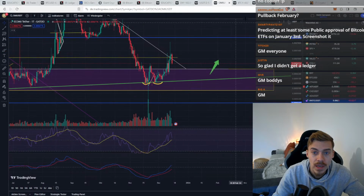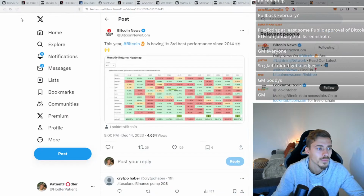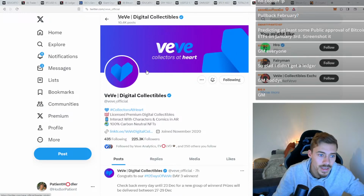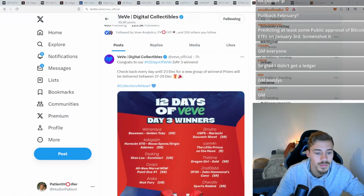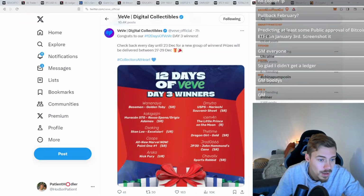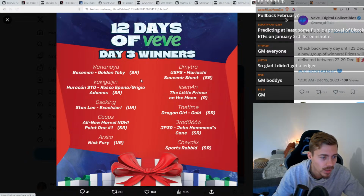So this is all happening now for Veve. Let's go quickly to Veve, because that is ultimately what attracts the money, and then the price drivers. We have new winners here for the Christmas giveaway of Ecomi of Veve, and they're giving away a lot of stuff like Gary Baseman, Golden Toby. Not too bad to have that to sell it though.